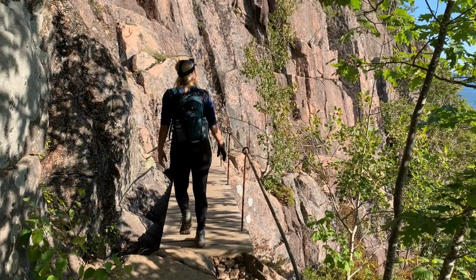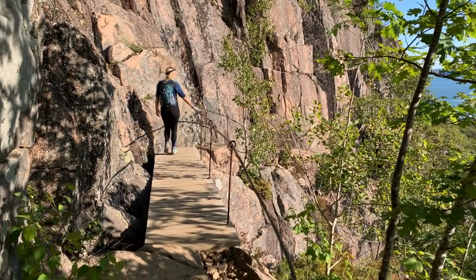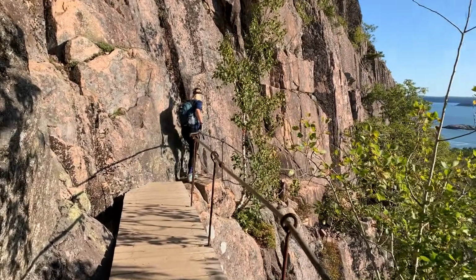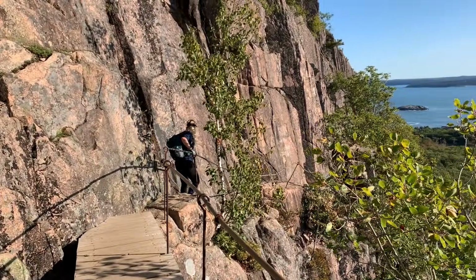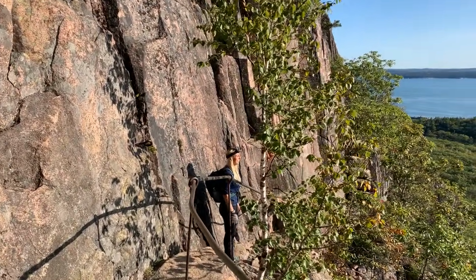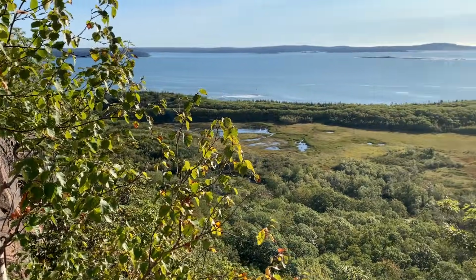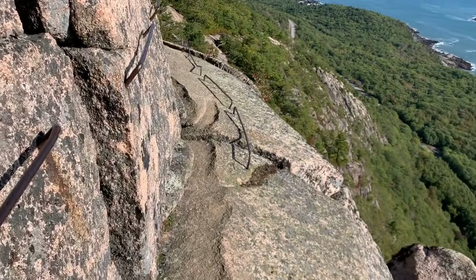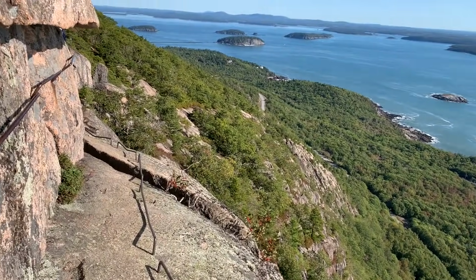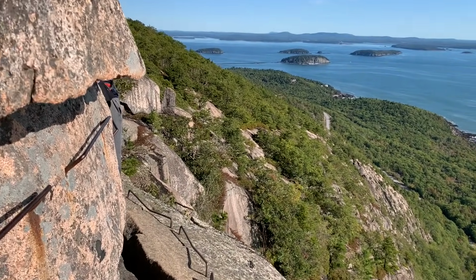The next section of this trail is more of the precipice part where you're just kind of hiking along the edge of these rock paths in the massive outcrop. So you're just kind of clinging to the rock wall here, and you have a decent drop on the other side of you. So this is where being afraid of heights might be a little scary, but if you're cool with that, then it's pretty awesome. It gets a little windy up here as well, so just make sure you're holding onto those rails.